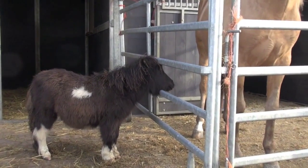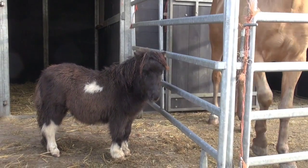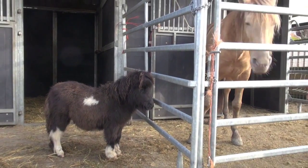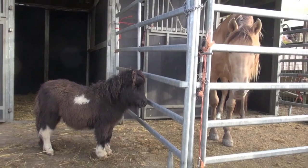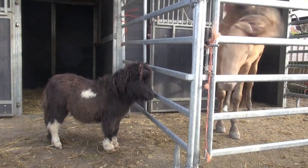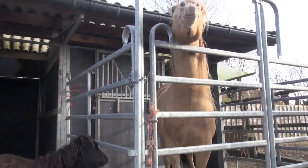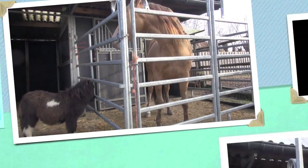I also see he has an issue with his eyes, so perhaps I'm going to do something about it, perhaps not. And I'm here, and they're a little bit excited because I'm here, and this is the normal timing of going into the pasture. Yeah. So I'm not going to let them wait any longer.